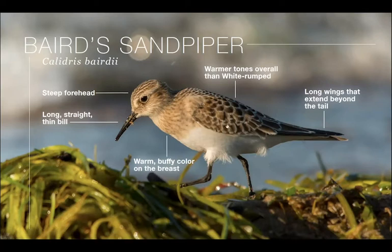It has some of the warm tones that are usually present when you see these guys on migration. They remind me a bit of what a Lincoln sparrow is to a song sparrow, so that being that there's a buffy color that's a background to these streaks, and this kind of pleasing scalloping look to the feathers. They have a steep forehead, which is notable in this one. I don't know if you guys can see that. And the bill is very fine and has a slight droop to it, downward curve.